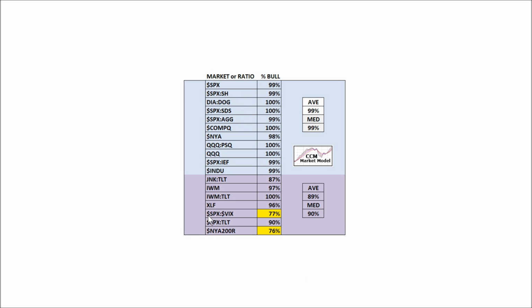We do have some cracks that are showing, but nothing significant. Even the S&P 500 relative to the VIX is getting a 77% in terms of being returned on the bullish end of the spectrum. And we do see stocks above their 200-day moving average is also lagging a little bit. The average of these in blue is 99%. The median is the same. Still very bullish down here in purple. Moral of the story is something has to change for the stock market bears. If it does, we're flexible and we'll shift with it, and so will the market model.